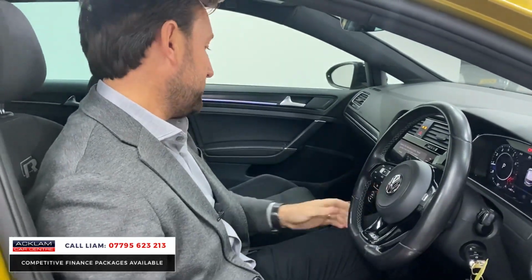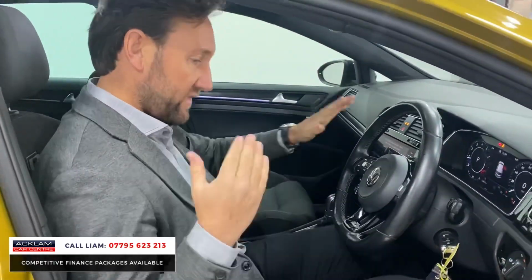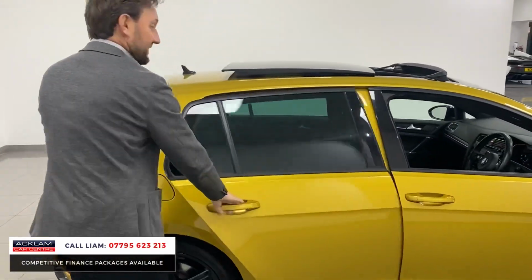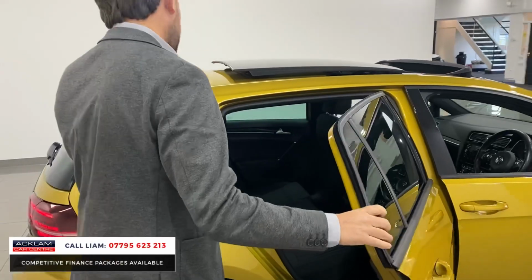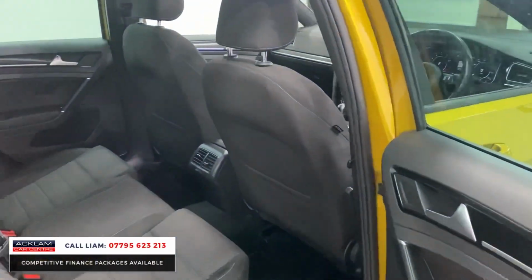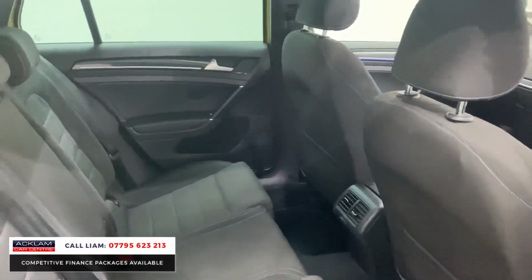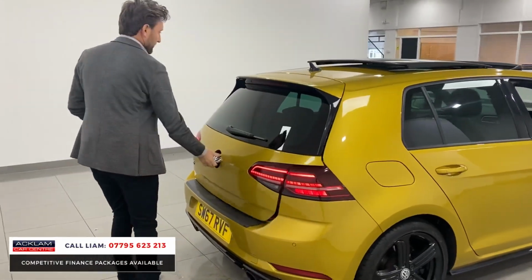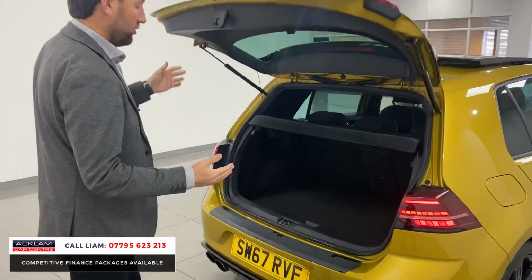Sliding sunroof, DSG, reverse camera, they are massive options when people are deciding whether to go for a Golf or not. They're the things that people want. Has it got the sunroof? Has it got the reverse camera? You can see the practicality, you've got plenty of space in the back as well for your rear passengers. And when I show you the boot as well, you'll see you get a decent boot space, so it appeals to so many different people.